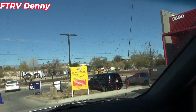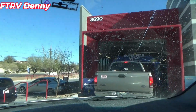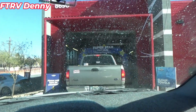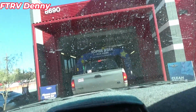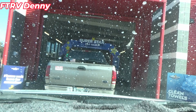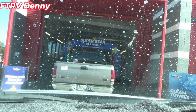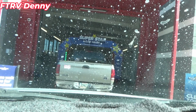I guess before I go in, I just want to see if it shows up. It really doesn't show up as dirty as it actually is. You can see it now in the dark. Yeah, it's pretty bad. We'll leave the camera on. You guys can pretend you're getting your car washed. How about I gotta tip these guys? A lot of money.